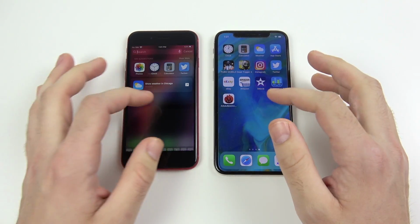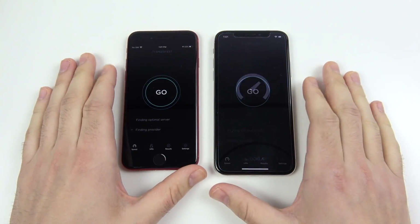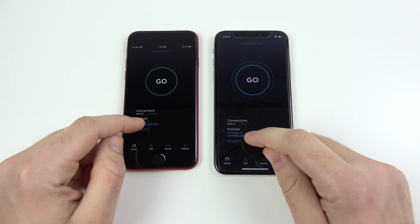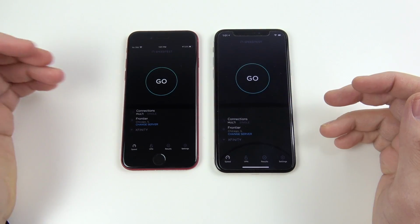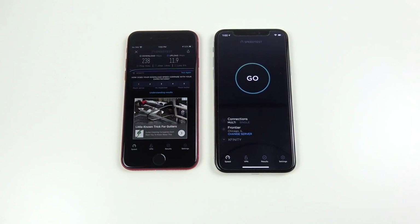Now we're gonna go ahead now and just kind of run a Wi-Fi speed test to see if the Wi-Fi performance has improved for this device over here, or if it's about the same. Now I will state that this phone has been showing me a little bit better mobile performance, like on LTE. So let's go ahead and hit go. I'll be back when the SE is done. And so the SE is done with 238 down, 11.9 up. That's pretty similar to what I got in my previous speed test.